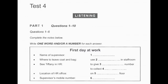Will do. You also need to go to the HR department to see Tiffany. She's really helpful. I was told to bring my passport with me. HR need to take a note of the number in it. That's right. Or you can show your ID card. I don't have one of those. OK. Tiffany will give you a uniform. They have lots in different sizes, so you just tell her what you need.